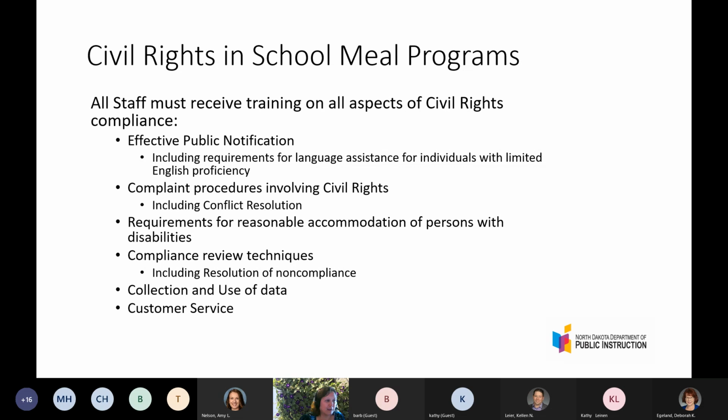So we are going to dive right into the civil rights training, and this first section will have to cover 9 different topics that are required in a civil rights training. It's based on the 2-page handout that you can find in the front of your lunch production record book. If somebody doesn't have the opportunity to watch this recording, they certainly can just read through that 2-page handout and call it good for civil rights training each year.